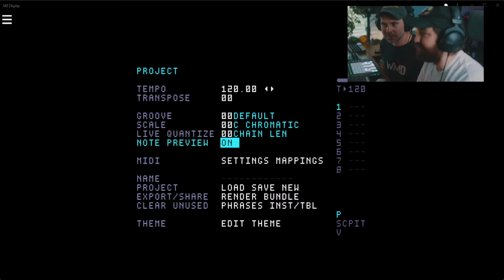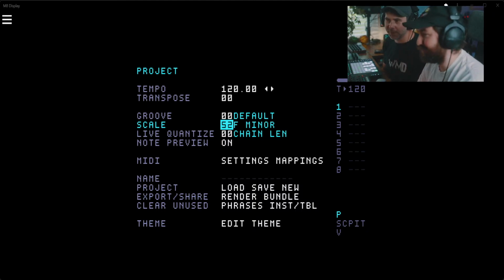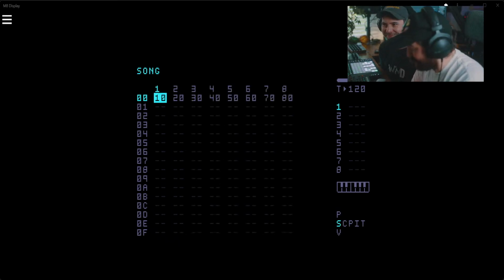So first thing I'm going to do is use the scales. How does F minor sound? F sharp. I love F minor. Yeah, F minor. All right. Just a lovely key. Yeah. So we're going to start here.